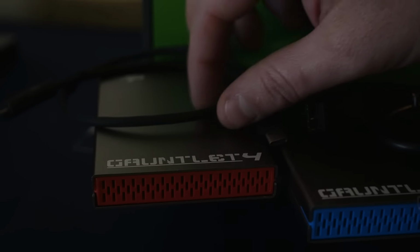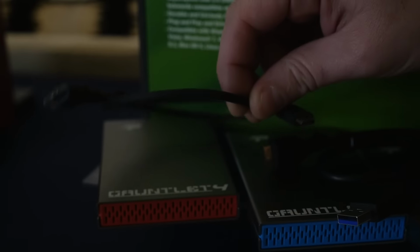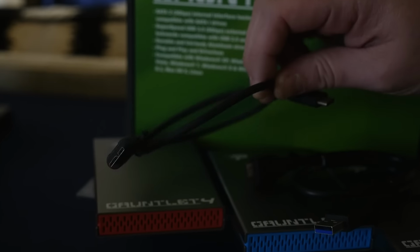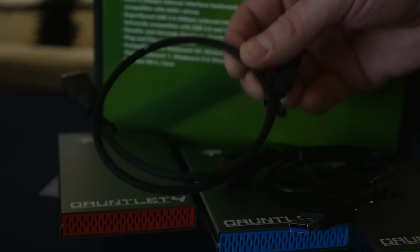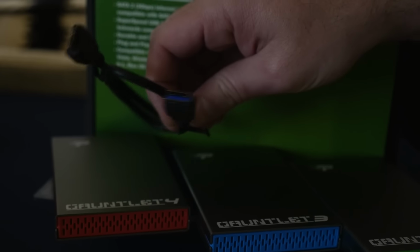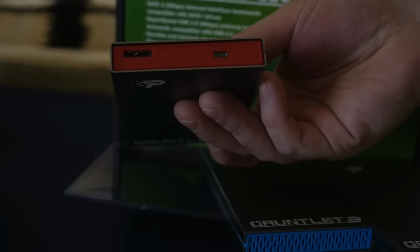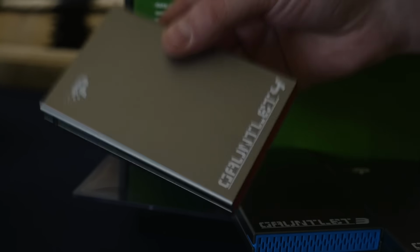Here's the Gauntlet 4. This is external storage. I'm going to start by showing you the cables because this is USB 3.1 Gen 2. There's a significant difference between Gen 1 and Gen 2. If you want the full speed of USB 3.1, which is 10 gigabits per second maximum bandwidth, then you want 3.1 Gen 2. That's what these are compatible with. It comes with a couple different cables. You have a Type-C connector there, and also a Type-A connector. Speeds are going to be the same between both of those because they're USB 3.1 Gen 2. And then here's the housing they're going to work with too. Pretty standard as external storage goes, but these are going to be able to achieve much higher throughput speeds.